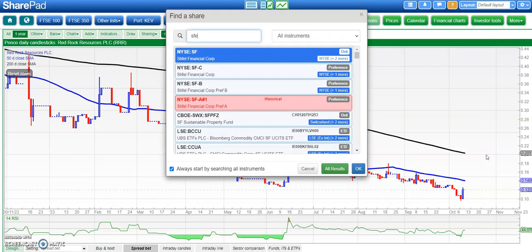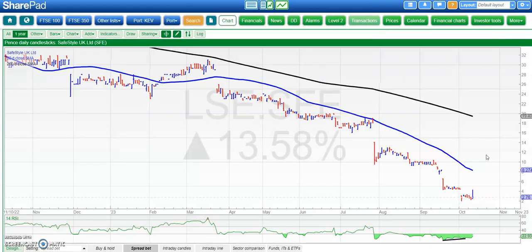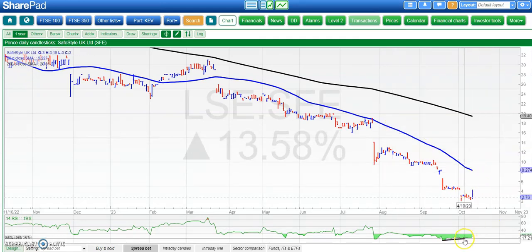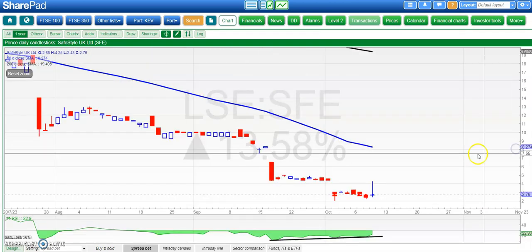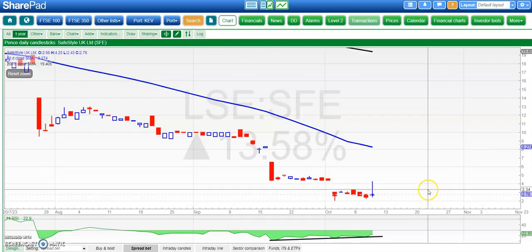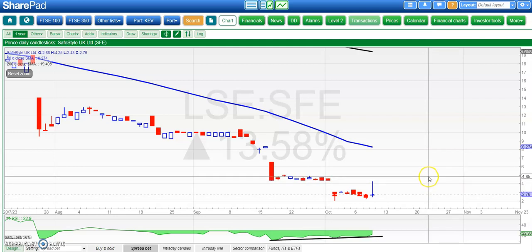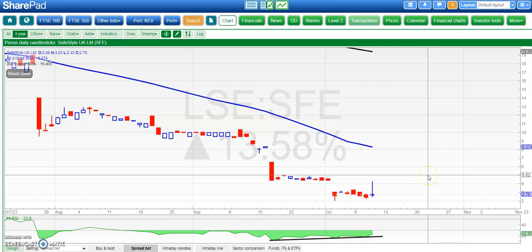First one is Safestyle, which has been all over the place, mostly on the downside in the recent past. Interesting that we've got some bullish divergence, even though this looks like a one-way ticket in terms of the price action. Probably the best that one can say now is that we want to see an end-of-day close above recent resistance around 3.25 pence to then give the shares a chance of heading up towards 4 to 5 pence later in the month.